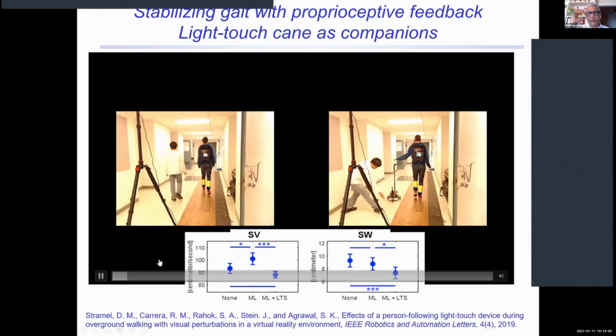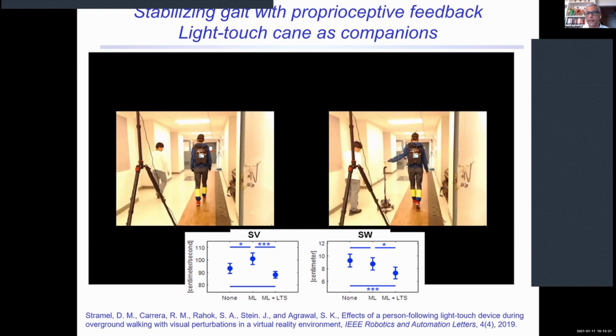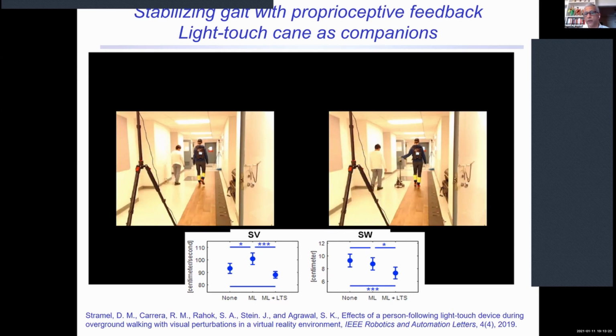Now we used this particular technology to see if there were robotic devices that we can use to stabilize gait. In this case, this is a healthy individual, and we are perturbing the visual field for this individual, and as a result, we are generating instability. And what you see here is a robot moving along with her. This robot provides a light touch to the individual, because we know that touch is something that can improve your balance and your stability.